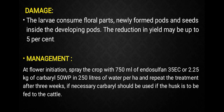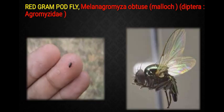Damage. The larvae consume floral parts, newly formed pods and seeds inside the developing pod. The reduction in yield may be up to 5%. Management. At flower initiation, spray the crop with 750 ml of endosulfan, carbaryl. Carbaryl should be used if the husk is to be fed to the cattle.